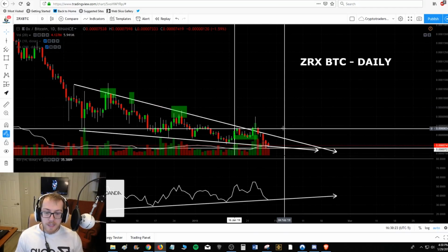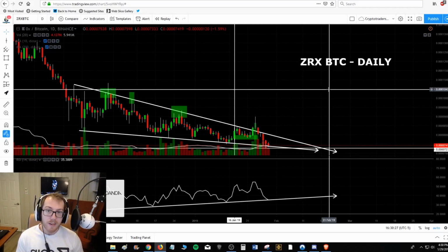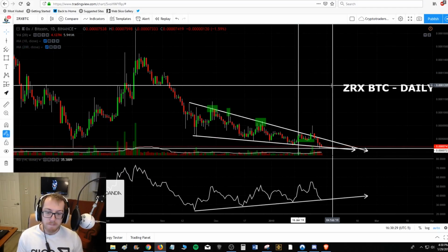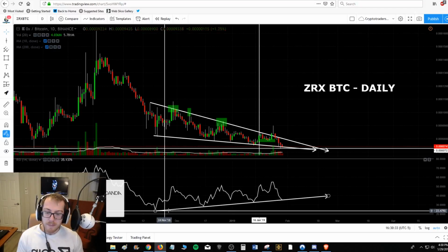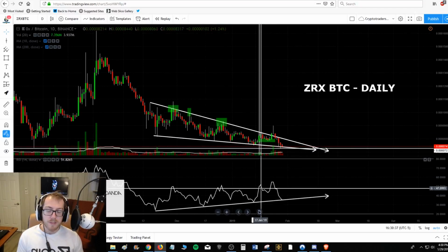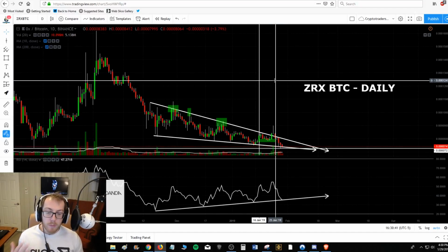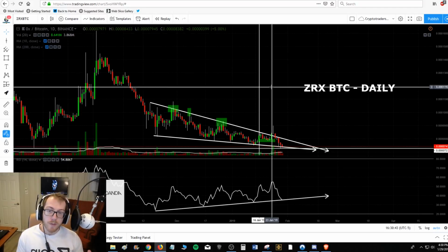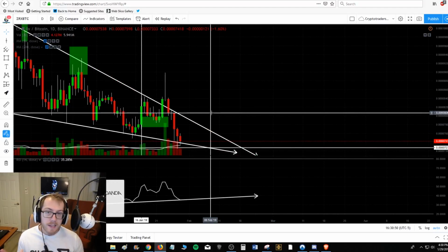And look what happened here: it dropped back down to the bottom of the descending wedge, and this is another one that could be a potential good buying opportunity. We have the bullish divergence forming on the RSI, where the RSI is making higher lows, meanwhile the price is making lower lows. So this is actually a bullish divergence pattern, which is a momentum indicator signaling a reversal. So what I'm looking at on the ZRX chart to play out, again, we are not in this position anymore.